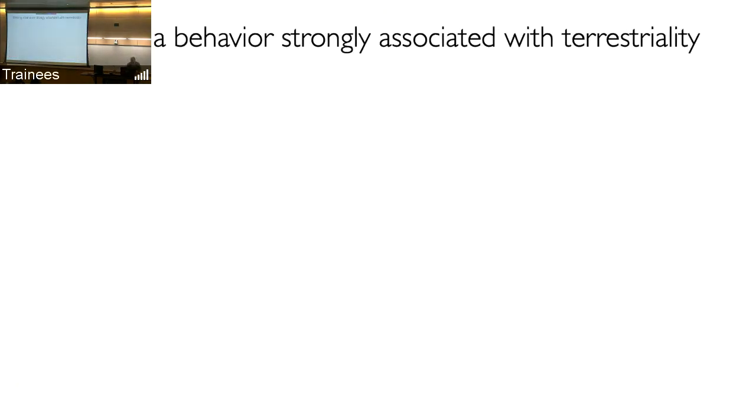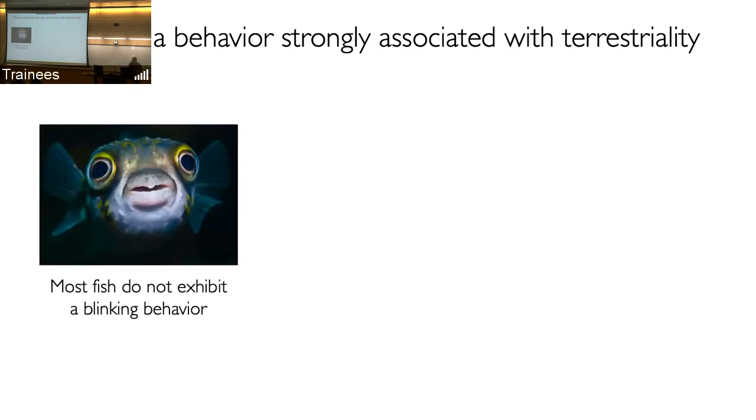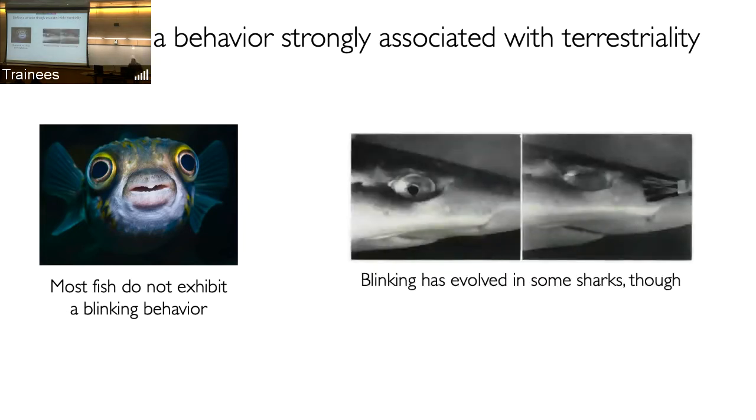We believe that blinking has only evolved once in tetrapods, and that the evolution of terrestriality in vertebrates is a strong selective pressure driving the evolution of this behavior. And we have several lines of evidence to support this hypothesis. First, to our knowledge, most fish do not exhibit a blinking behavior. Although blinking has evolved in some shark species, and it's believed to act as a way to protect the eye as sharks are attacking their prey.